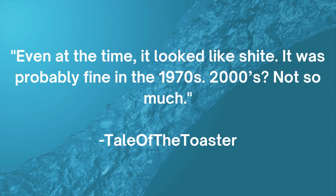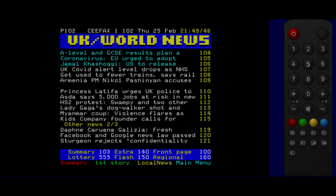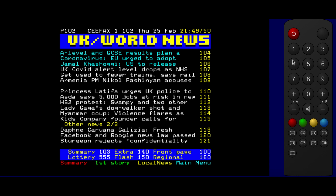It was probably fine in the 1970s. 2000s though, not so much. Another unnamed person said that they didn't know what they were looking at and they just liked putting numbers in. Another anonymous user fondly remembers their father playing a game by the name of Bamboozled, which in fact was a game built in with CEEFAX.